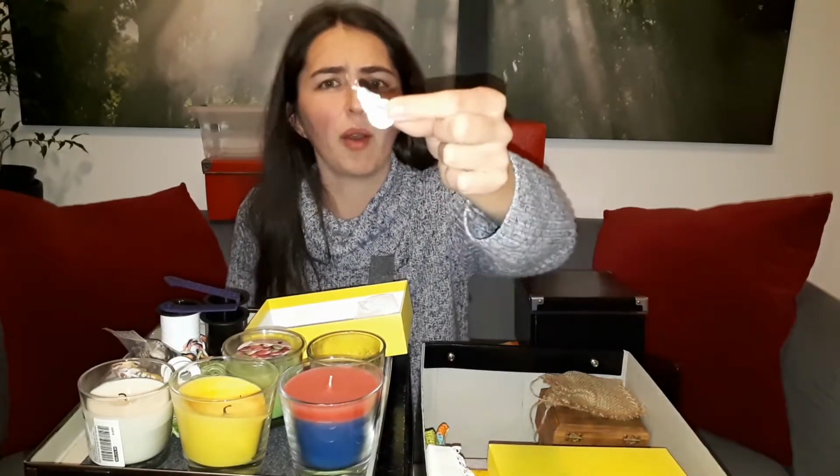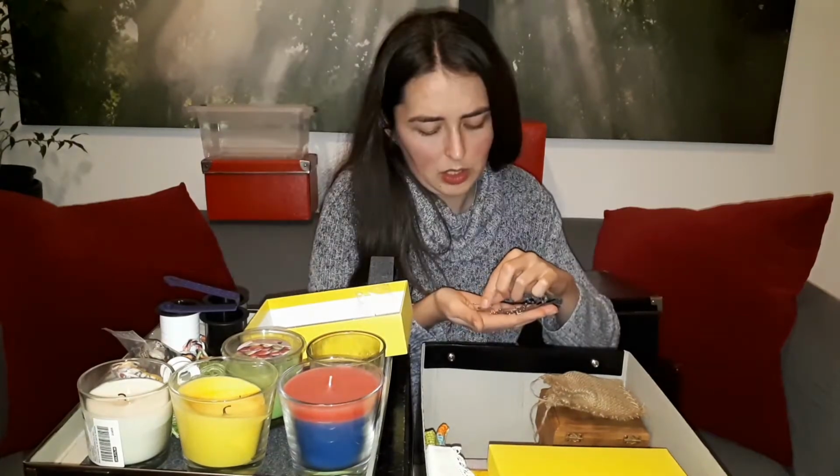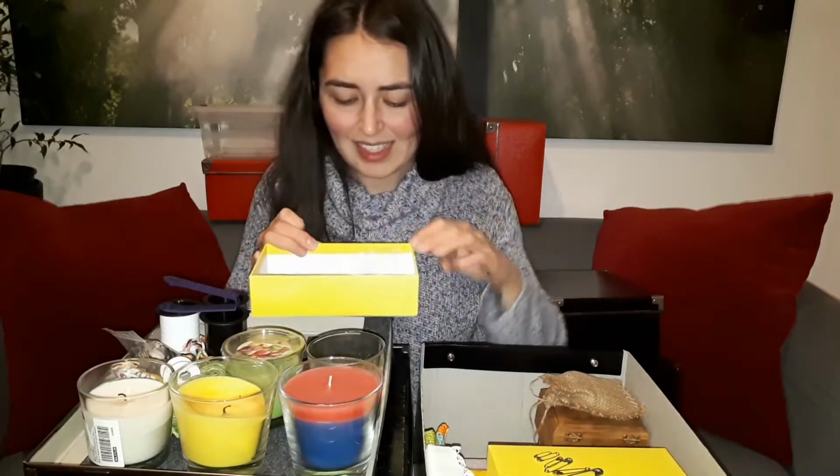And I have no idea what this is. No idea. 18, 19, 20, 21 safety pins. Even I don't need that much. The rest of the stuff in here can also go.